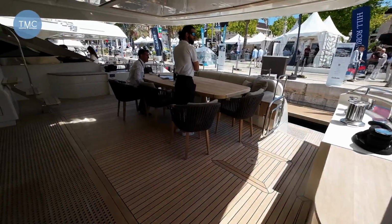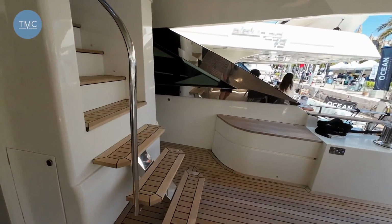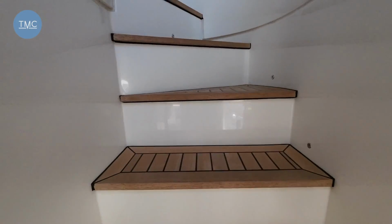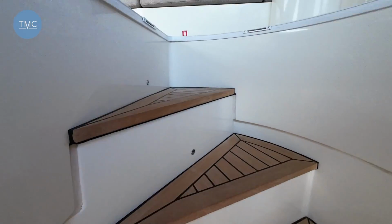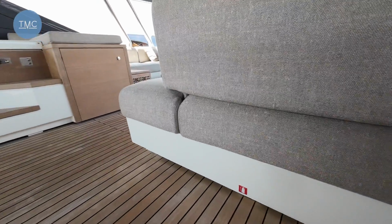Okay, so back out into the stern. We're going to go up onto the flybridge now and be prepared to be impressed. Well, I think you're going to be impressed because this is a bit special, and I can imagine that the owner of this boat would spend most of their life up here.